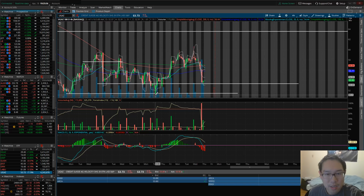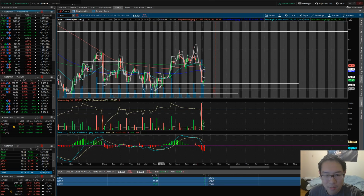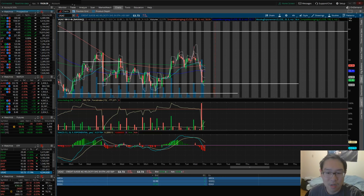Are you willing to ride the trend of UGAZ if you bought in here, should it dip another 5%? I don't think so, right? I don't think you'd be willing to take the ride before it starts going back up again. Which is why I feel like now that we're at the support, I want it to test it a couple of times once again. Should it fall under here, I'd like to buy it there for sure. Am I going to buy it here? Not so much, just because the margin of profit isn't as great as the margin of risk. That's just my opinion.